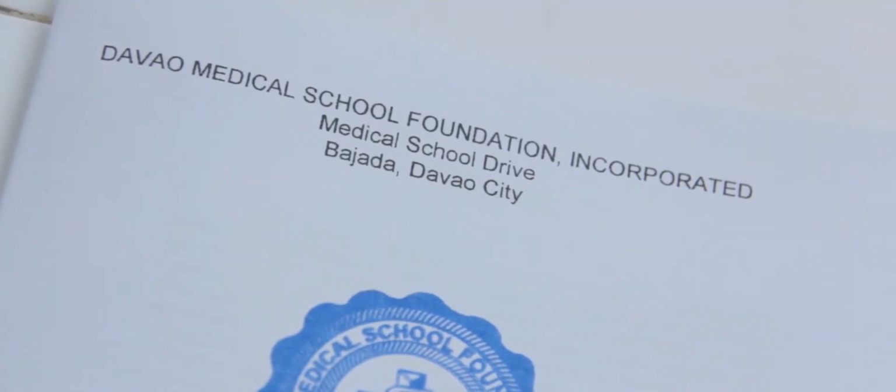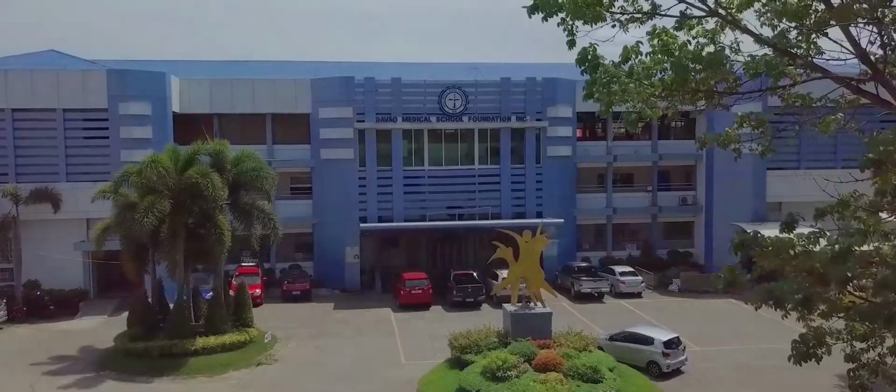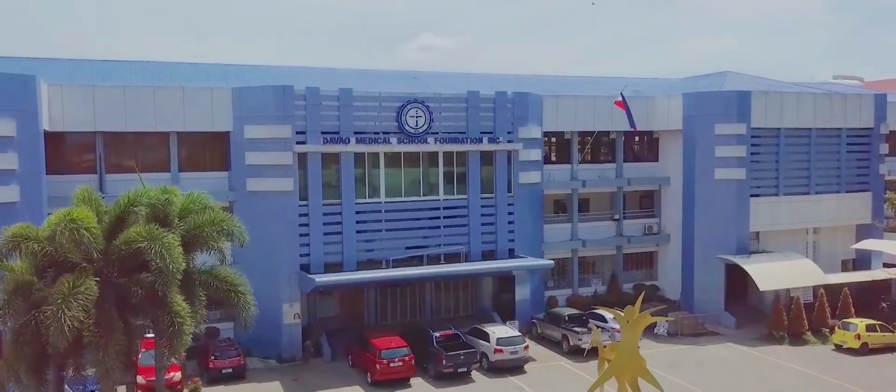The Basic Science Laboratory is located at the entire second level of the main DMSF building, servicing all the laboratory classes of this institution except for gross anatomy and neuroanatomy, which is located at the third level, RM M301.